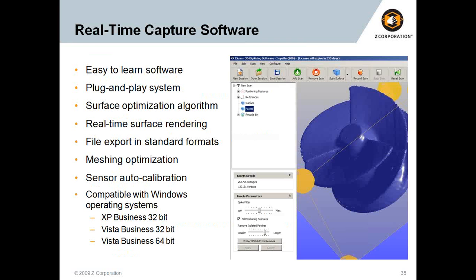ZScan software is proprietary software that really makes the whole proposition work and speak to the laptop that you're using. Very easy to learn, plug and play. Learning curve here is pretty simple, and really this is more for data collection, although there are some tools in here for meshing and optimization. But from here, you would take it out of here and bring it into a more elaborate software, something like GeoMagic, depending upon what routine you're doing, if it's reverse engineering or from a quality perspective. And CamLogic will be hosting some future sessions getting more into the software side. All these softwares are compatible with Windows 32 or 64-bit.